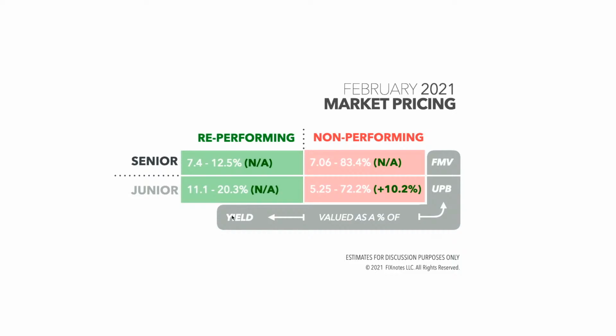Now, reperforming loans are always based on yield because when there is cash flow, just like a rental property, there's more certainty around what to expect in the deal. On non-performing loans, there's a little less certainty because there's no payments being received. Now, you do have certainty as a secured lien holder that eventually you'll get paid because you do have collateral supporting your investment, but we price it a different way. We price non-performing loans based on fair market value when they're in senior position, because like I said, first position senior liens typically resolve through the property more often. The fair market value of the property then is very, very important. We see pricing between 7 and 83% of the fair market value on first mortgages.